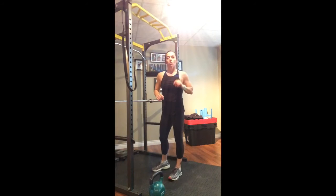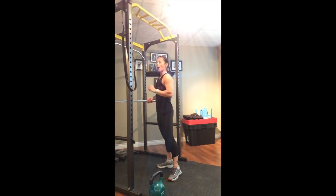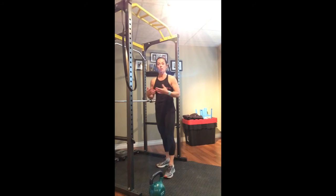So that's option number one. If you have the capability to do pull-ups, then we'll do that. Option number two, if you have the ability to do an inverted row by using some piece of equipment that you have in your house, then you can do an inverted row.